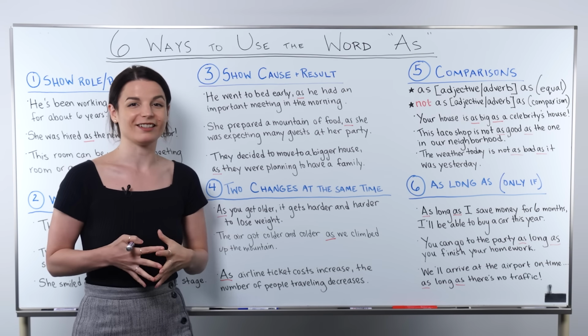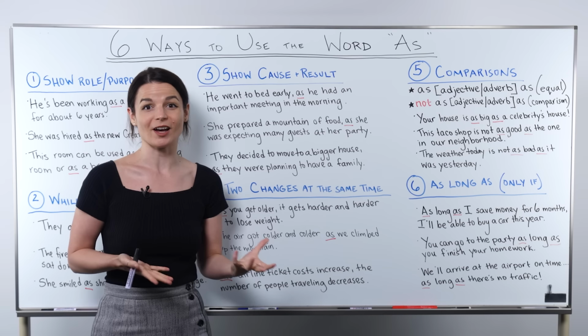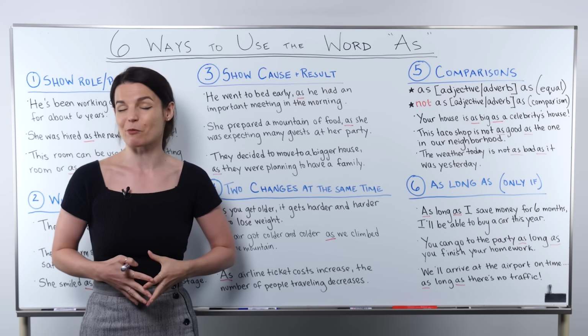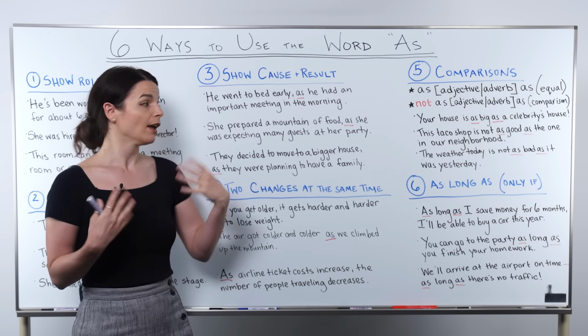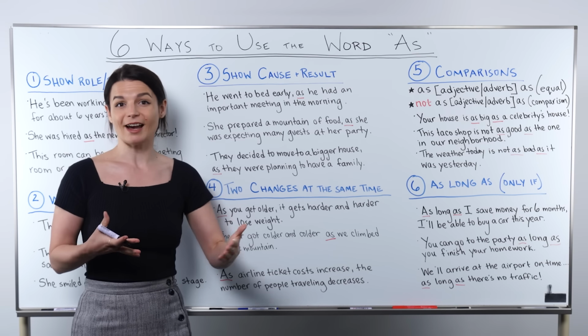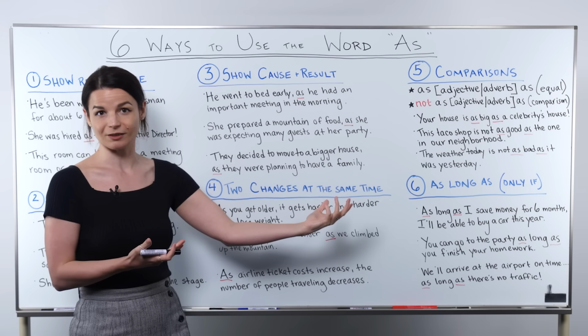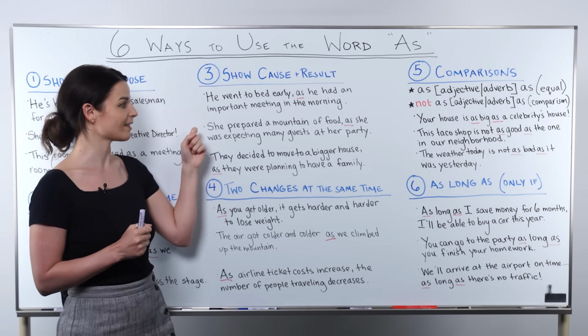So typically in today's English, we use because a lot in this position. But every once in a while, we maybe want to sound a little more formal or a little old-fashioned. Every once in a while, we use as to express the same idea. Again, we have this cause and result relationship. Let's look at the next example.